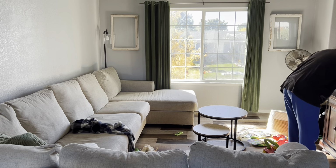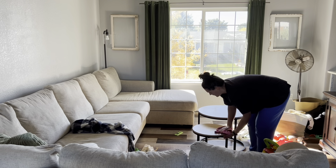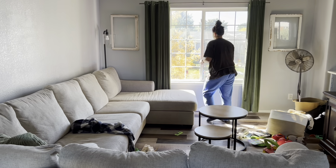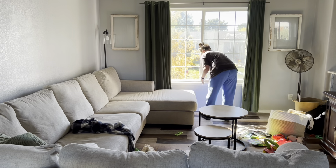So I'm just going to be tidying up the living room a little bit. I need to wipe everything down, the windows, windowsill, coffee table, TV stand, with the Miss Meyer's multi-surface cleaning spray. And I do just use this on my glass. I'm a little bit too lazy to grab two separate cleaners, but I've never had a problem with it leaving streaks, so that is just a plus for me.